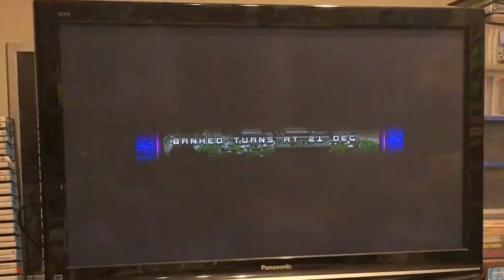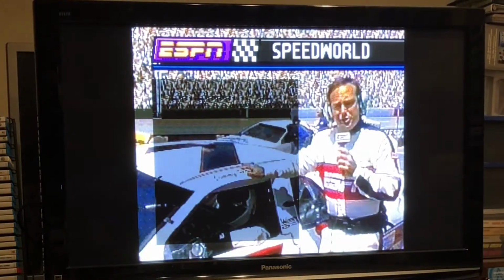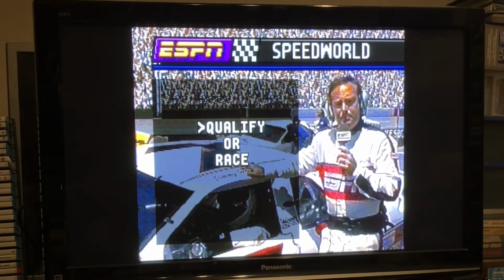Now, odds are if you were starting a Super Nintendo collection, this wouldn't be the place you'd start. You'd go for Mario All-Stars, Super Metroid, Mega Man X, R-Type, things like that. But this is a pretty impressive game for what it is.